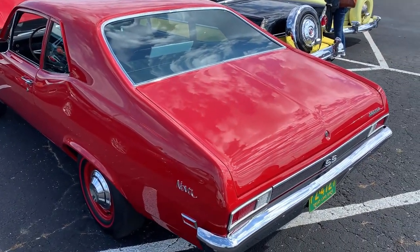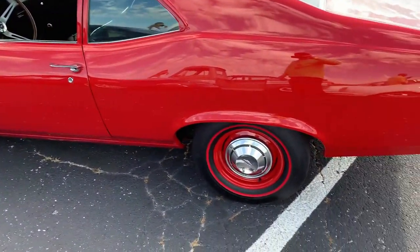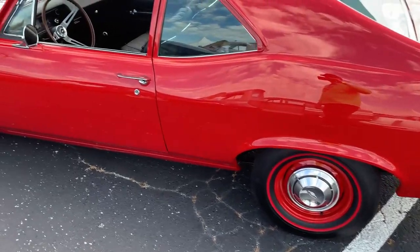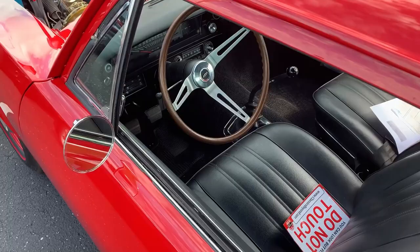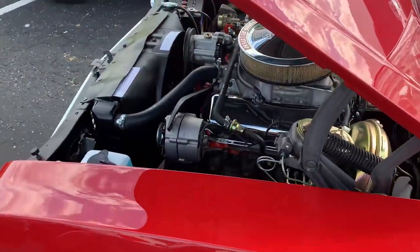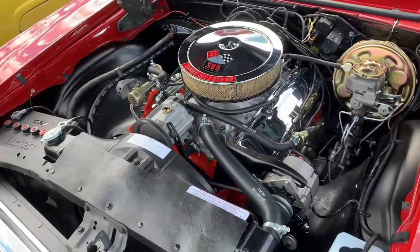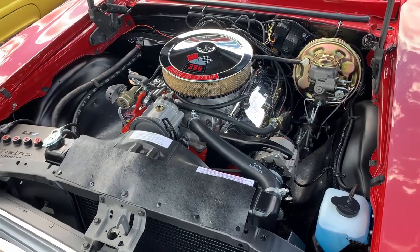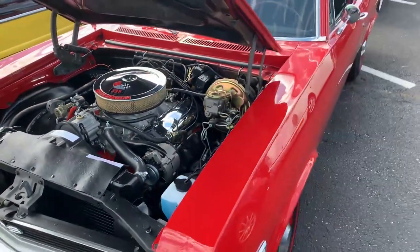Super clean little Nova here. I love the poverty caps, red painted wheels. It's a four-speed car. Big block four-speed car. Wow. 396, 375 horse. That'd be a nice little car.